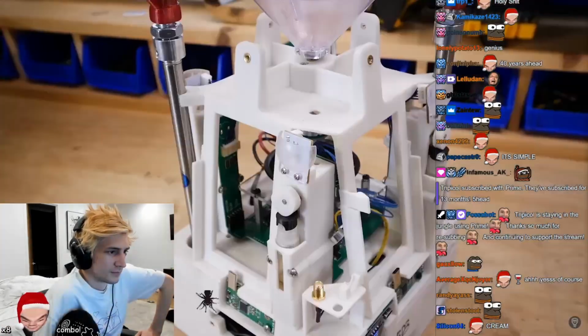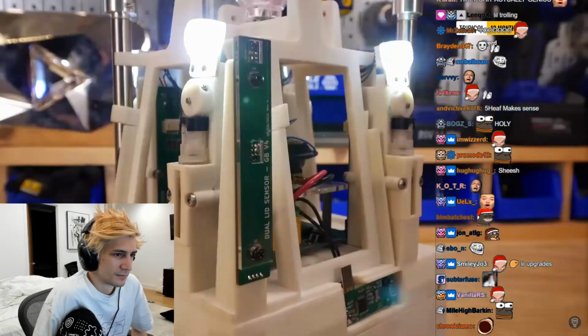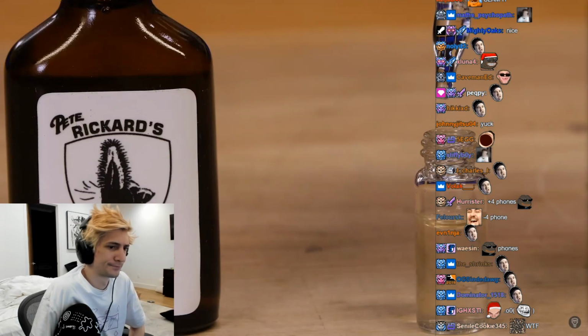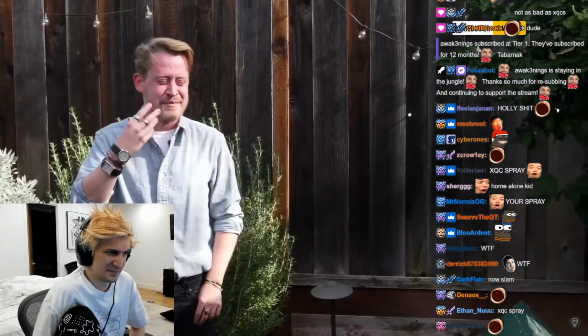Now, of course, you'll still see the standard four phones here that record the thief in all directions and upload the footage to the cloud, as well as these four canisters filled with 20% more fart spray of legitimately the worst smell you could possibly imagine, as demonstrated by the time I almost killed Macaulay Culkin himself. I still smell it.